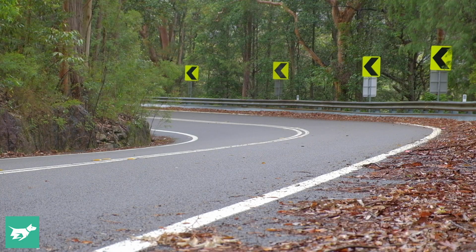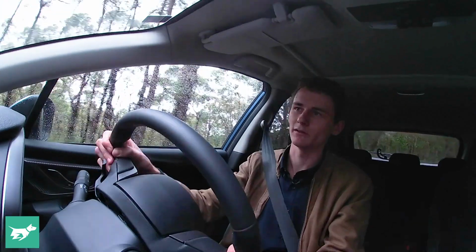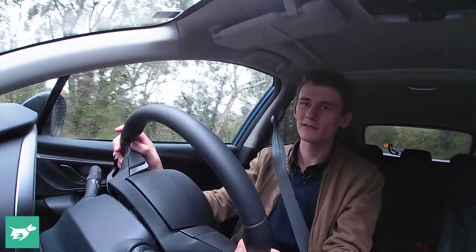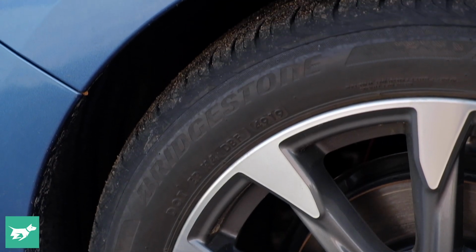So the premium and the lower L and the regular Impreza variants are fitted with the same Bridgestone Turanza T001 tyres, and they suit the chassis character really well. They give a nice sort of wet grip, and they have a really good breakaway to them, but without being super grippy, so it doesn't overwhelm the chassis.